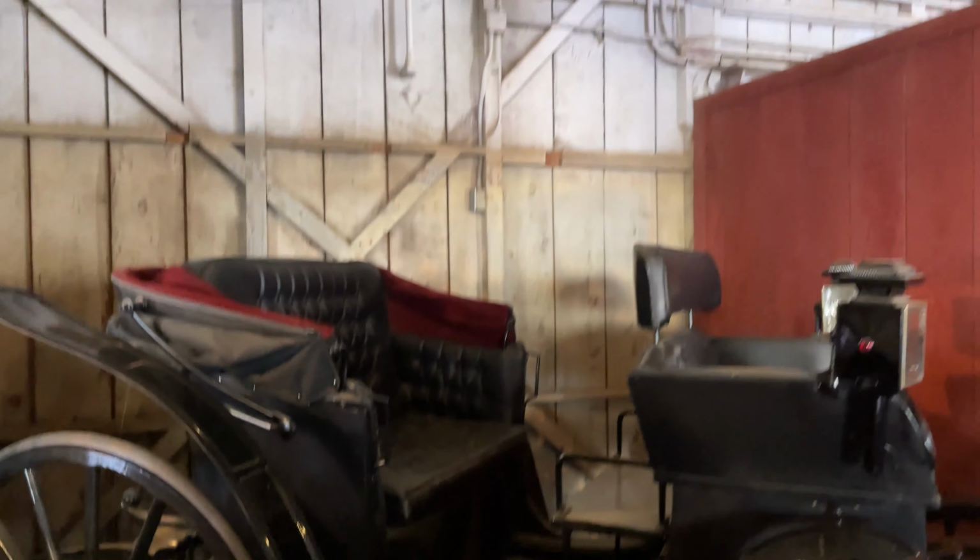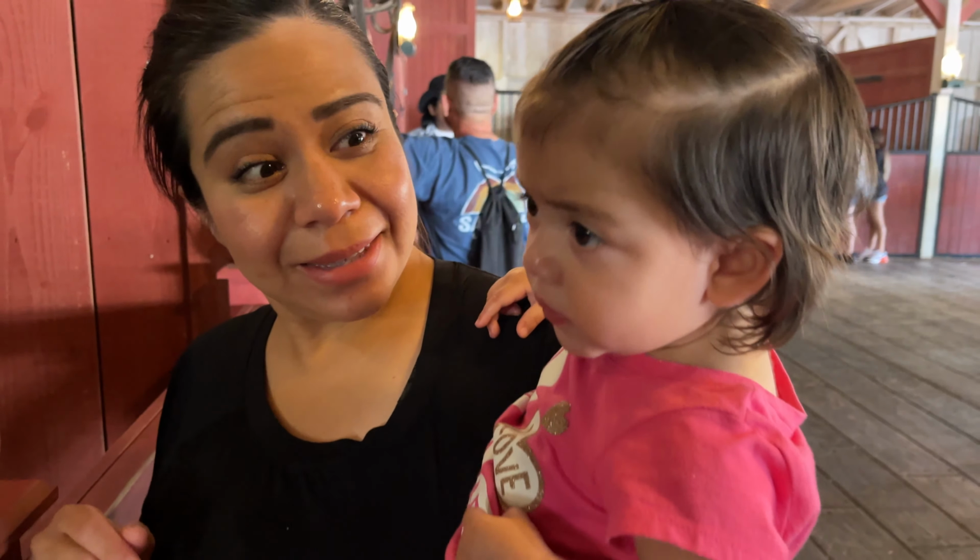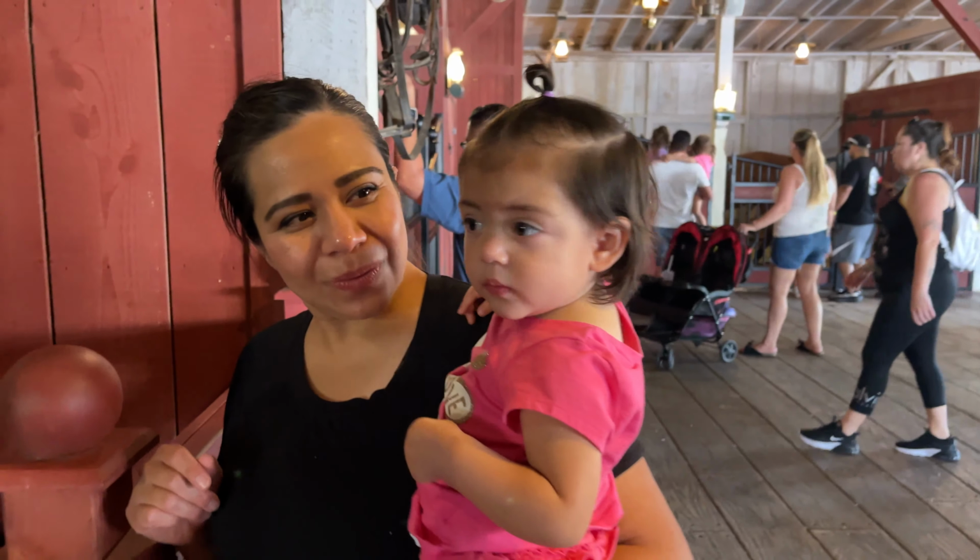Whoa, and of course we have all the lighting in here, all these nice lanterns throughout. You guys got to remember, Knott's Berry Farm was truly a farm back in the days. This is what's left of it, staying true to the rituals of a farm. Ooh. Rara loves it, huh, Rara?